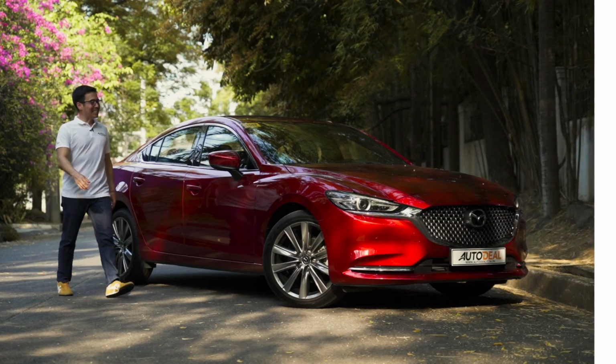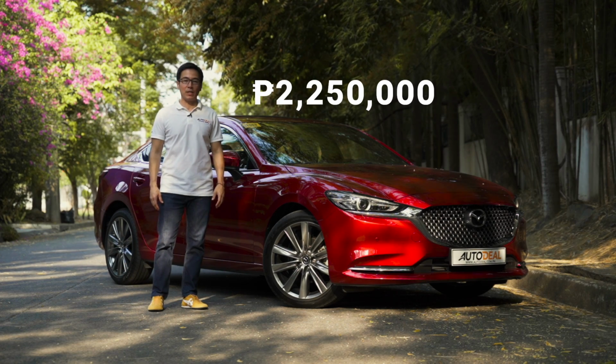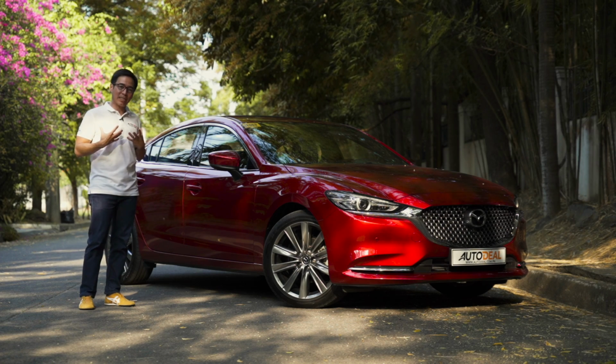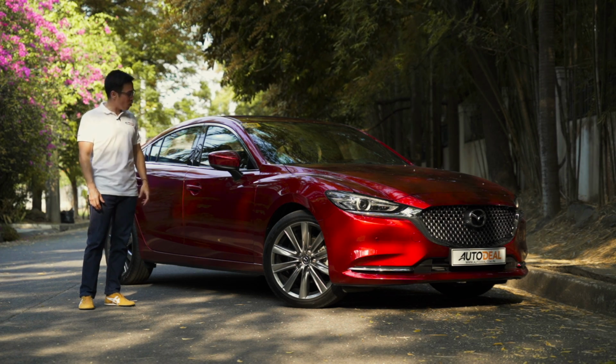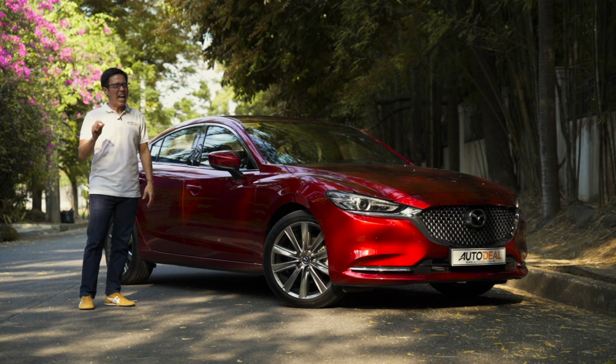The 2020 Mazda 6 Skyactiv G Turbo, available at 2,250,000 Philippine pesos. A car that is absolutely perfect for a man-child like myself, where my mental age is nowhere near 12. But really, more realistically, it's for the executive that definitely wants to have a little bit more fun.